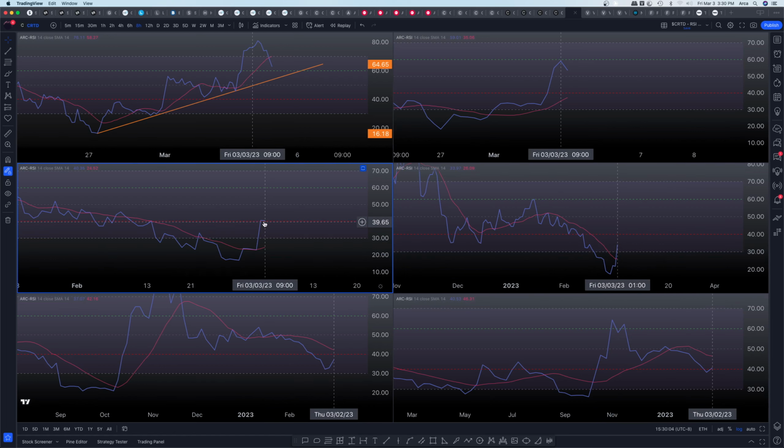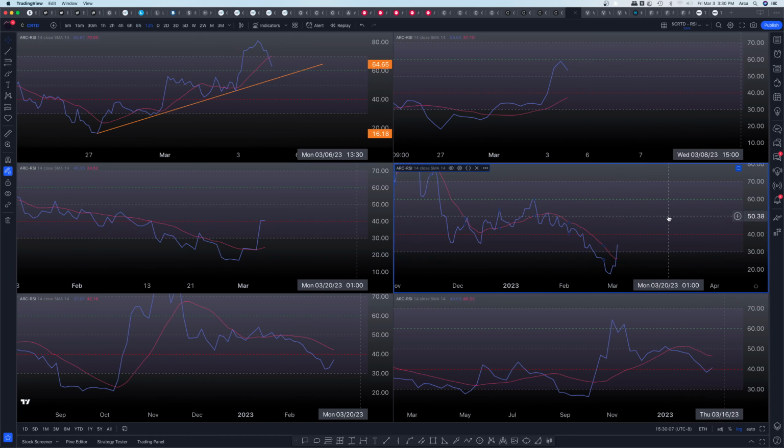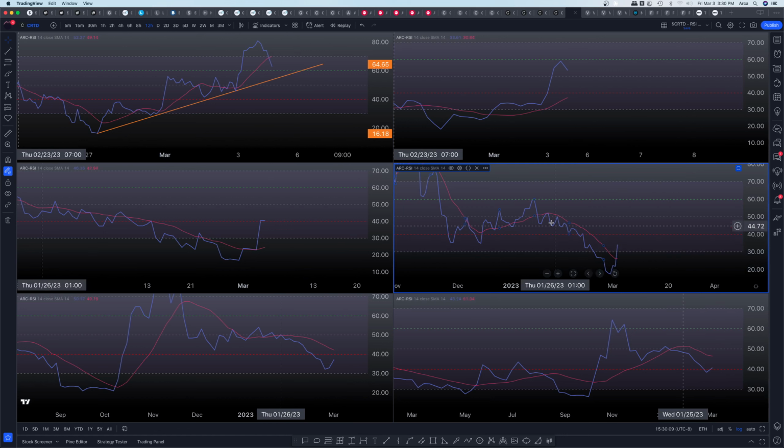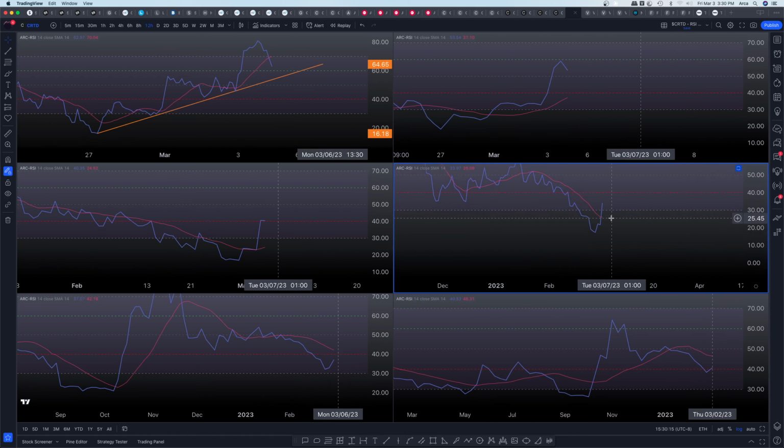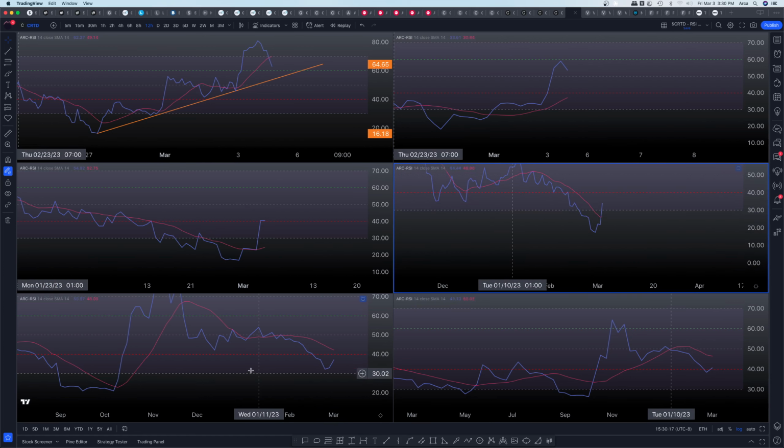Now, what validates the upside for the 8-hour is, in fact, the 12-hour. Please notice that the 12-hour also has been below that 14-day simple and has now violently crossed that 14-day simple moving average, and it's suggesting an upside continuation as well.